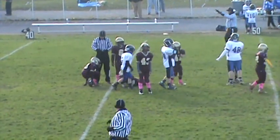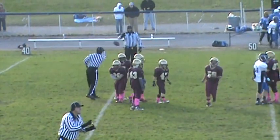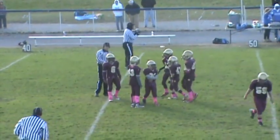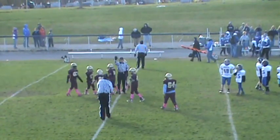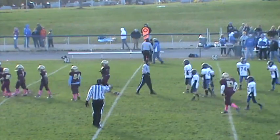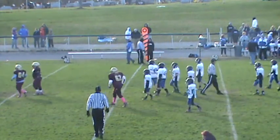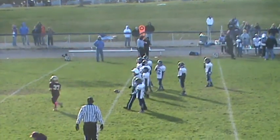Ball is touched by a Fullerton player and almost recovered downfield by a Bomber. But that was an exploding kick by Surface, getting the ball all the way into Fullerton territory at the 45-yard line. So Ramblers will start 1st and 10 from their own 45.